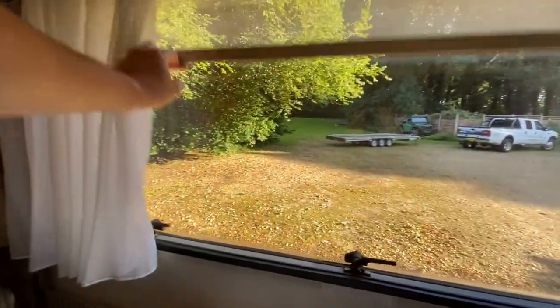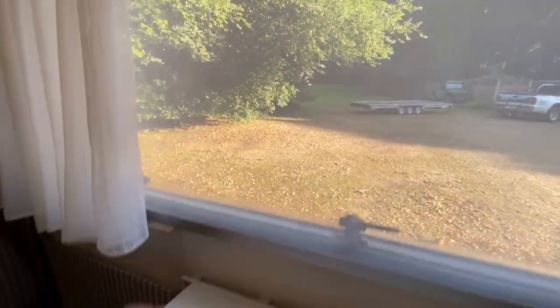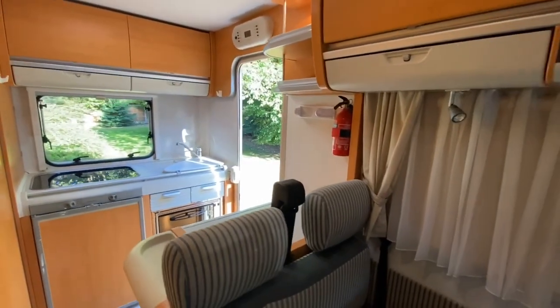On the windows, you can see that they've got the blinds. So they've got the blackout blinds, and they've also got the fly nets as well. So you can have either or. They're all in really, really nice, clean condition. Couldn't ask for any more, I don't think.